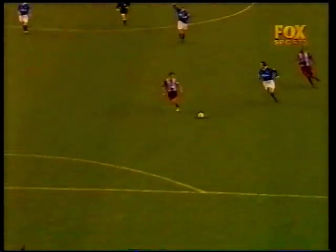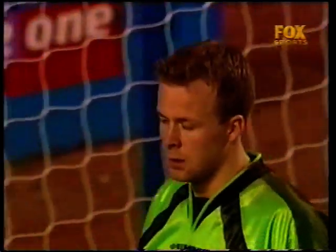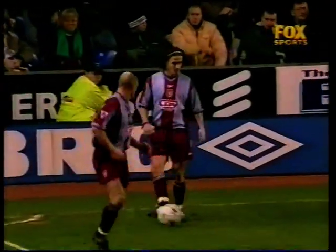Again, they are so sharp to break forward, Villa. Great athleticism in the middle of the park, setting Carboni on their way. All Villa have is a corner. Everton must have thought that was it.